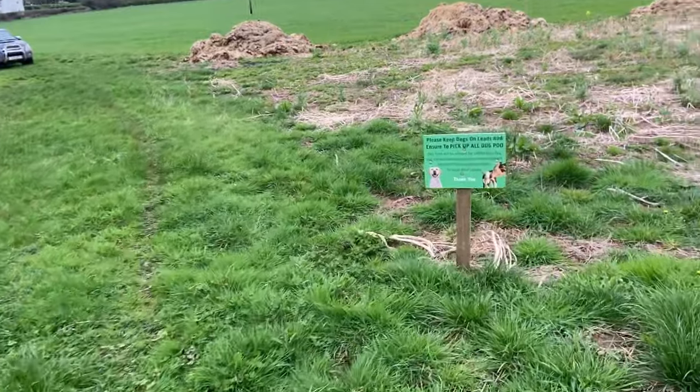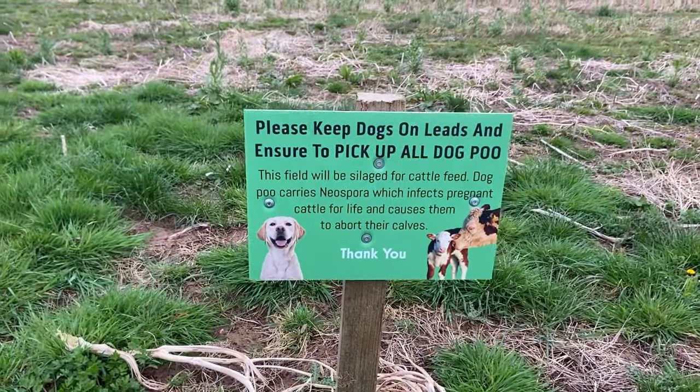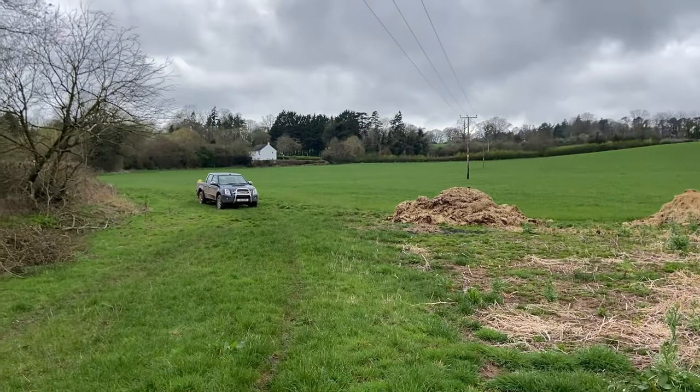So here's the path. Walk, walk, walk, walk, walk. Hard to ignore that sign really. So let's hope that it does the trick. Dogs on leads, pick up the poo.